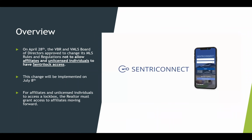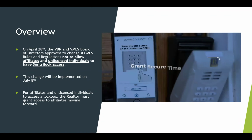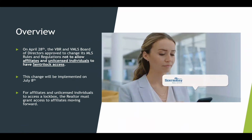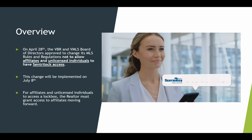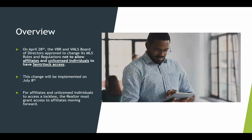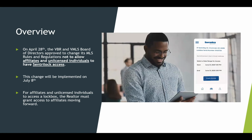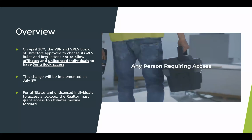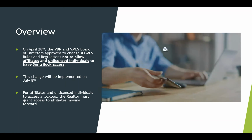Realtors, introducing the new and improved SentriConnect. Our app allows SentriLock lockbox owners to grant secure, time-controlled access to their properties. SentriConnect will inform the listing agent who specifically accessed the property and when. Here's how it works. Through the SentriKey Real Estate mobile app, the listing agent grants secure, temporary lockbox access to a specific individual, such as an out-of-area agent, a contractor, painter, photographer, inspector, or any person requiring controlled access to a property.